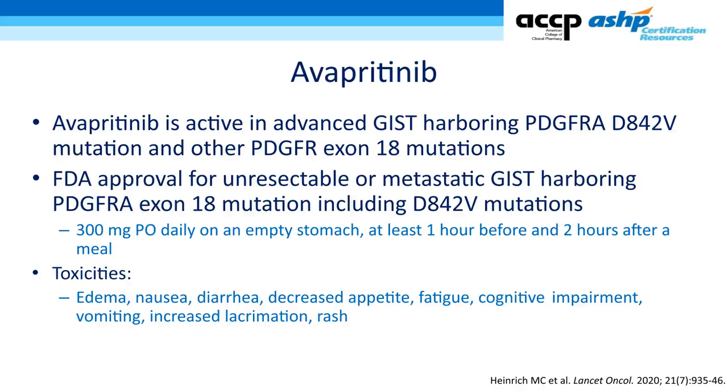Avapritinib was ultimately FDA approved for unresectable or metastatic GIST harboring that specific PDGFRA exon 18 mutation, including those with the very resistant mutation D842V. The dosing, as highlighted before, is 300 milligrams by mouth daily on an empty stomach. Toxicities that were commonly reported included edema, nausea, diarrhea, decreased appetite, and cognitive impairment, which was further described in the package labeling as related to dizziness, sleep disorders, mood disorders. The median onset observed with the first CNS adverse effect was 6.1 weeks, and depending on the severity, holding therapy and resuming at a lower dose may be warranted. Furthermore, a rare but serious adverse effect was observed, which included intracranial or cerebral hemorrhage at a rate of 1%.